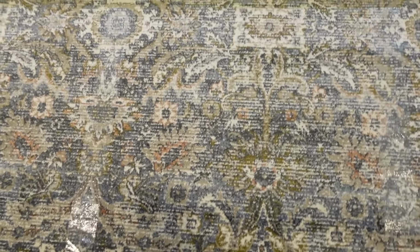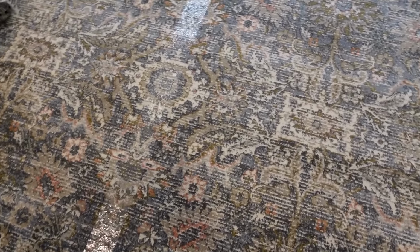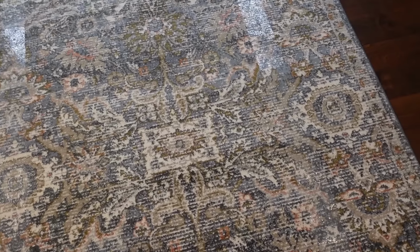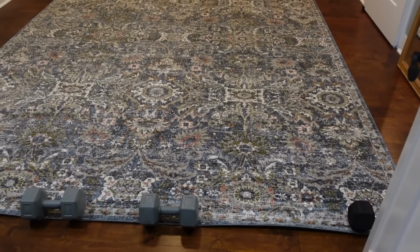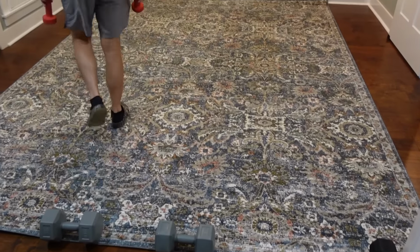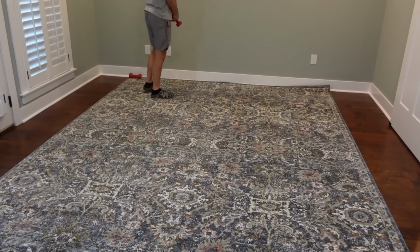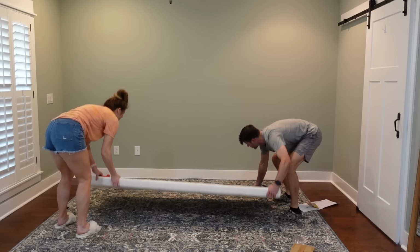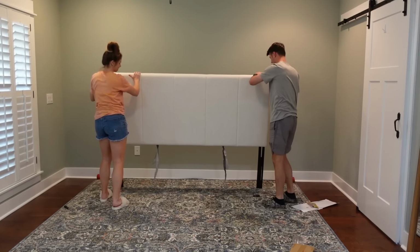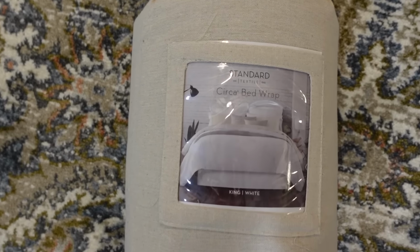All right, floors are dry. So now we are starting to bring in all of the new stuff. I am so excited. This is the rug that we picked out for this room, and I absolutely love it. I will actually link all of the things that we ended up getting for this room in my description box in case you want to check any of that stuff out. But we ended up putting little weights on the edges just to help it settle on the floor.